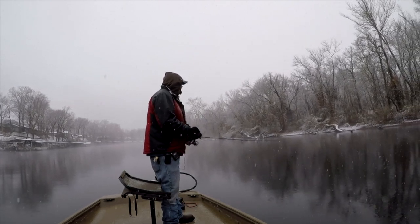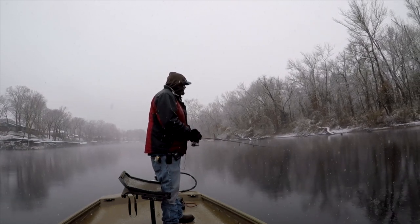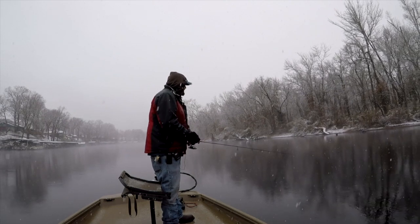Tell you what, I know I've missed a few bites today so far just wearing these gloves and not being able to feel the bite through the handle.